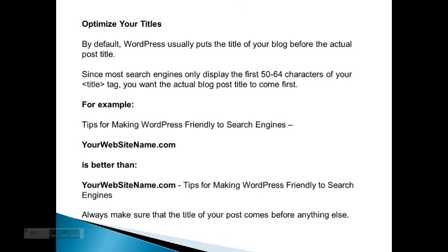Optimize your titles. By default, WordPress usually puts the title of your blog before the actual post title. Since most search engines only display the first 50 to 64 characters of your title tag, you want the actual blog post title to come first. For example, "Tips for making WordPress friendly to search engines | Your website name.com" is better than "Your website name.com | Tips for making WordPress friendly to search engines." Always make sure that the title of your post comes before anything else.